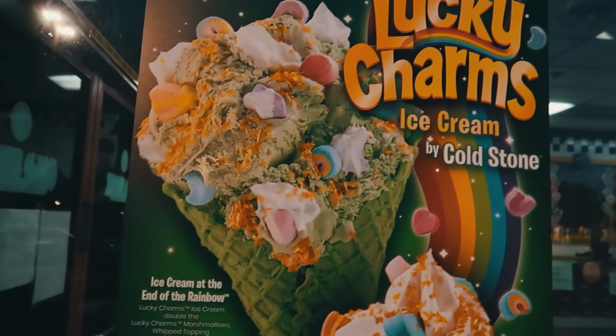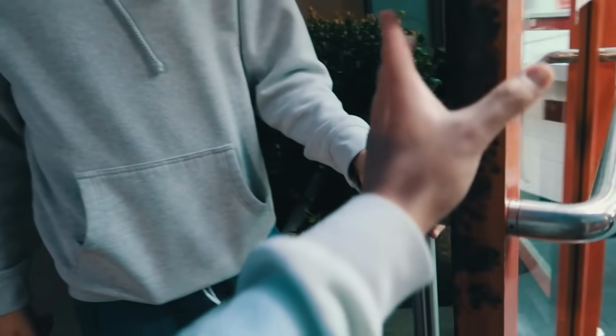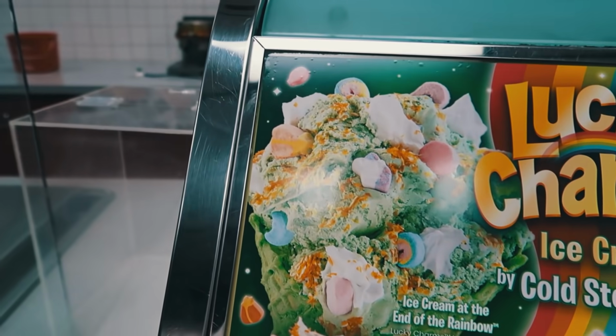Guys, I was so scared that they weren't gonna have it. Yes, Lucky Charms ice cream. I literally just saw it on the For You page. So good. Here, cut here. Oh, I don't care if I have the camera. I don't care if I have the camera. Come on. Thanks, bro. Come on, guys. You know why we're here. Dude, they put gold flakes on it.